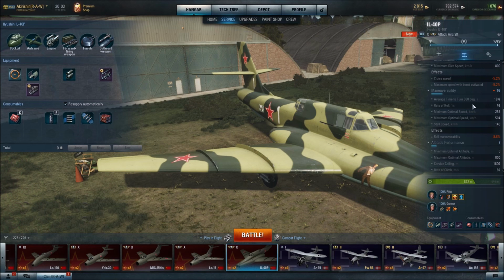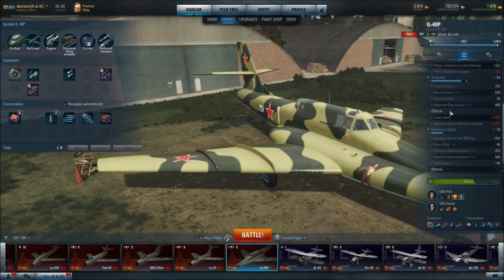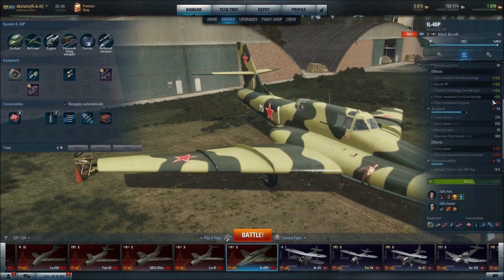Rate of roll, forget it. You're not going to be doing any rolling in this aircraft. Maximum optimal speed is 504 kilometers per hour. Boost duration, 30 seconds. That is excellent. Very good.